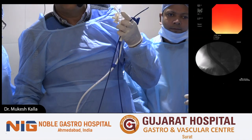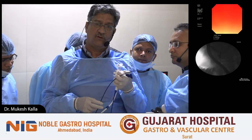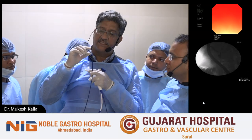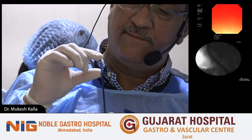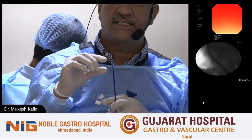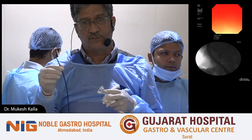Now laser fiber comes with a length of 4 meters, which is like 400 centimeters, almost like 150 centimeters more than the size of the scope. Our intention will be to save this light sky blue part of the equipment, because this sky blue part of the equipment is the part which is the most vulnerable to damage. It is the bending section. We have all learned that the bending section is the most precious part of any GI endoscope. Same holds true for this scope as well.